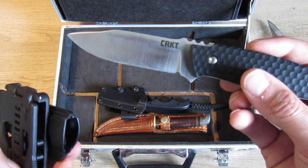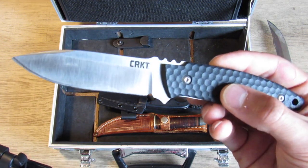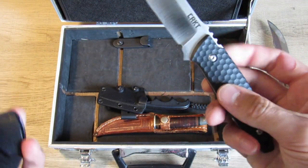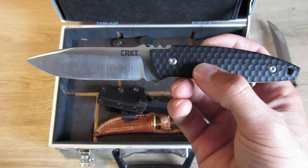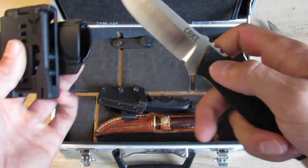In fact, I probably won't buy steels like this again, just because I've gotten spoiled with some nicer things. But they definitely serve their purpose, and for the price, it's great. Not gonna knock budget knives whatsoever, because they definitely have a purpose. And it's pretty comfortable. It's pretty light. It works.